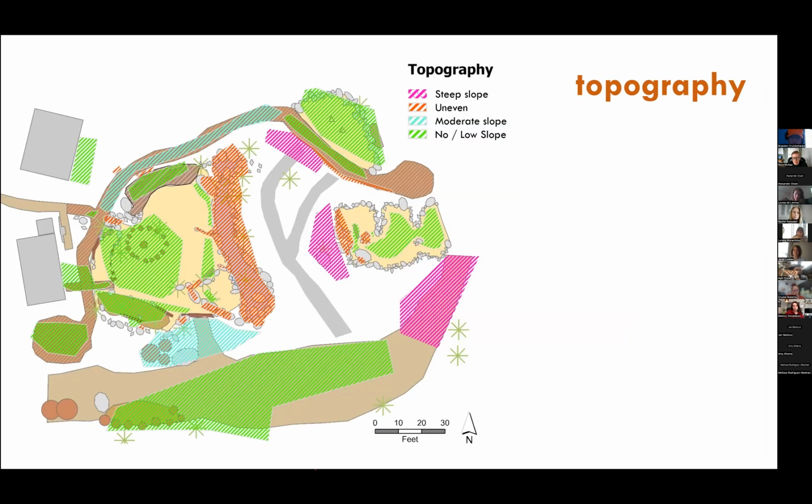The other thing, this is one thing we've been really interested in exploring. As we've been seeing, and we really thought this was contributing to positive risk, is the topography of the space. So, flat versus slopes, sort of unevenness of the ground.